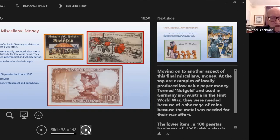Now this is money, and the top two images are Topicals. During World War I, Australia and Germany ran out of metal for low-value coins because they were being used for the war effort. So some local small paper notes were produced with limited time scale to replace the coins that were no longer available. And a couple of them had umbrellas, so that's why they're there.